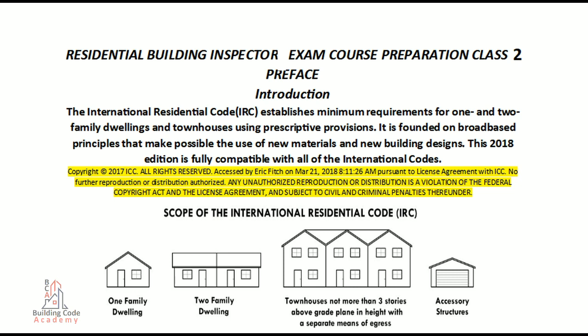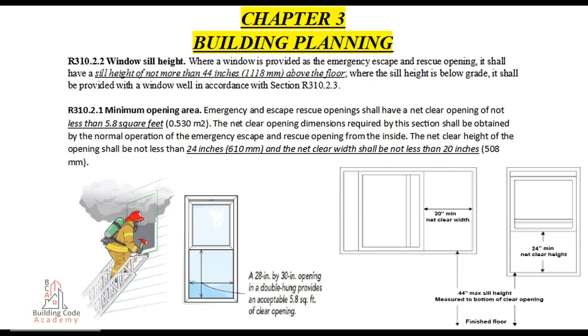Introduction. The International Residential Code, IRC, establishes minimum requirements for one- and two-family dwellings and townhouses using prescriptive provisions. It is founded on broad-based principles that make possible the use of new materials and new building designs. This 2018 edition is fully compatible with all of the international codes.